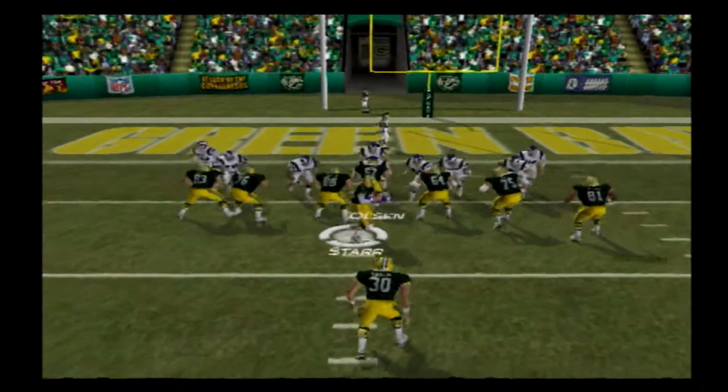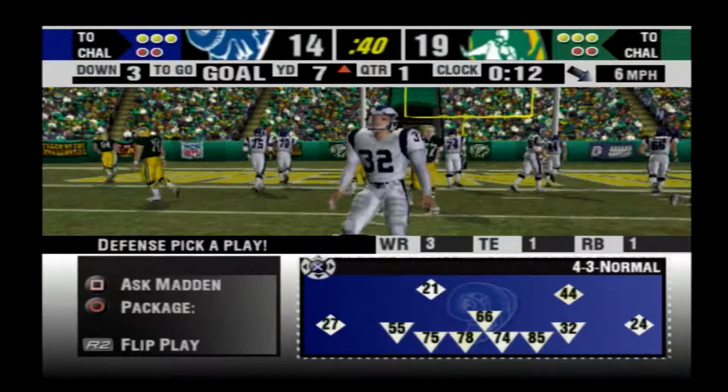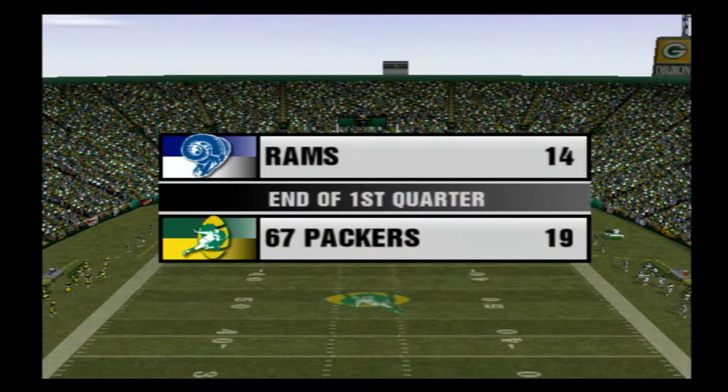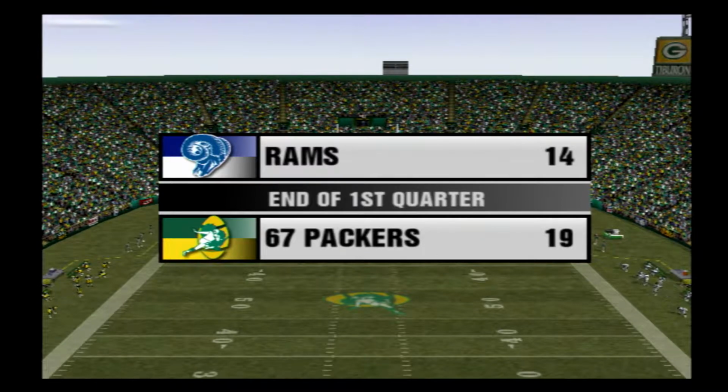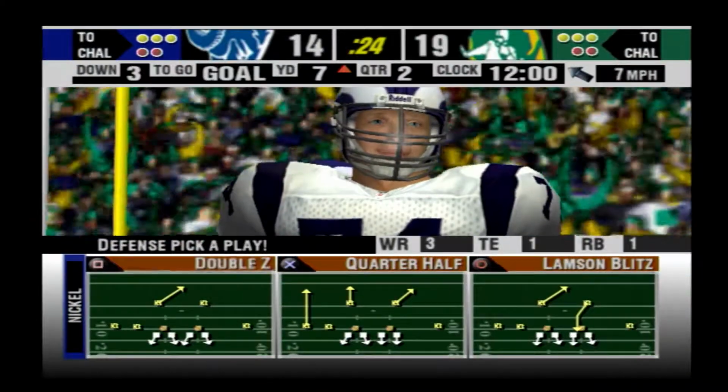Set! Handed off to the back. Number 30. Couldn't find any room on that one. They really hustle on the defensive side of the ball. They're very good at clogging up the line, limiting the number of holes and cutback lanes that the back has to choose from. And we're ready to start the second quarter.